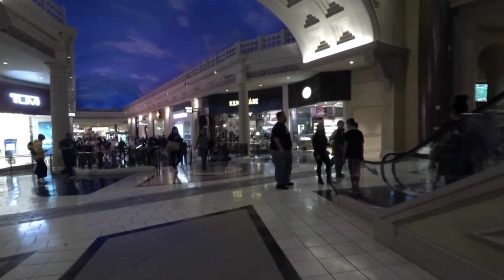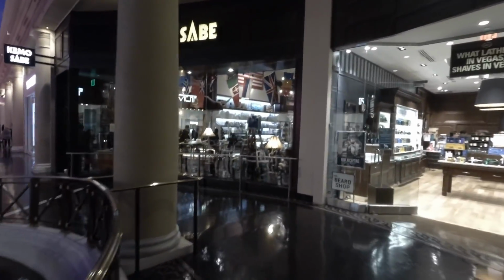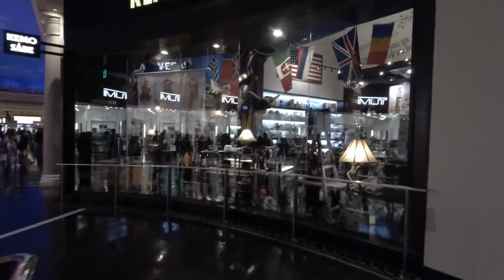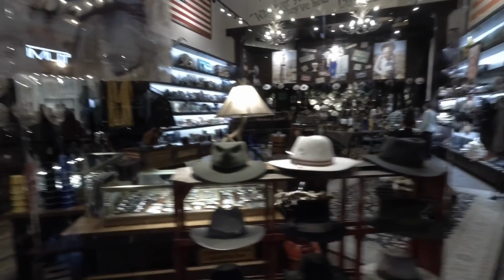Camo Sabi is pretty cool if you like leather and cowboy stuff. We got some really cool stuff over there, but they also have one in Aspen, Colorado. Custom made hats, boots, and tack wear.